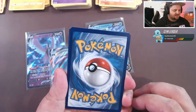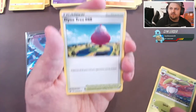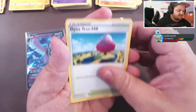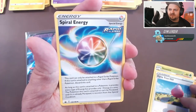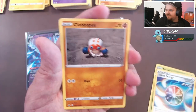I'm gonna guess fire. Nope, electric. Okay, we got a Steeny. Ooh, Dynatree Hill. Cool. Pokemon, both yours and opponents, can't be healed. That sucks. Spiral Energy. We don't have this one either. That's cool. Okay, so this is the same as the Impact Energy, but instead it's for Rapid Strike Pokemon instead of Single Strike.